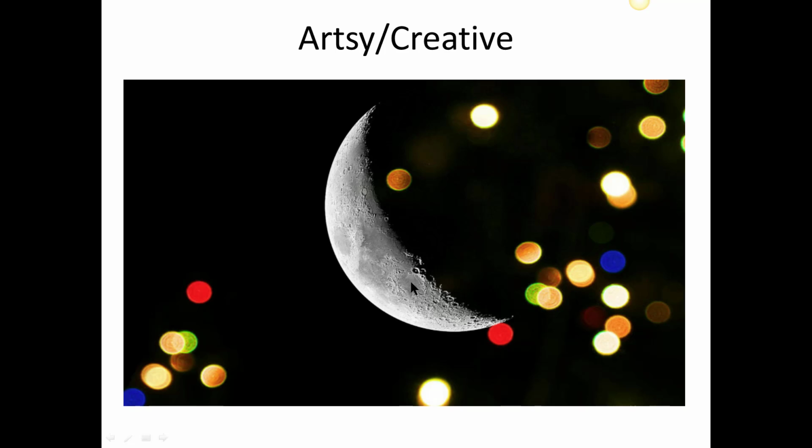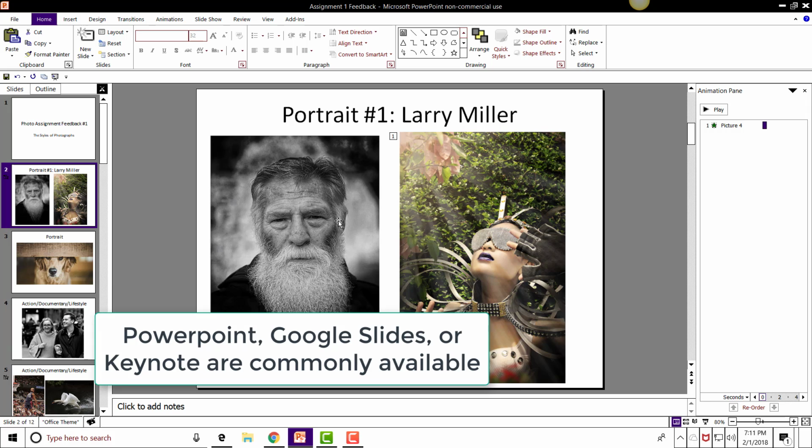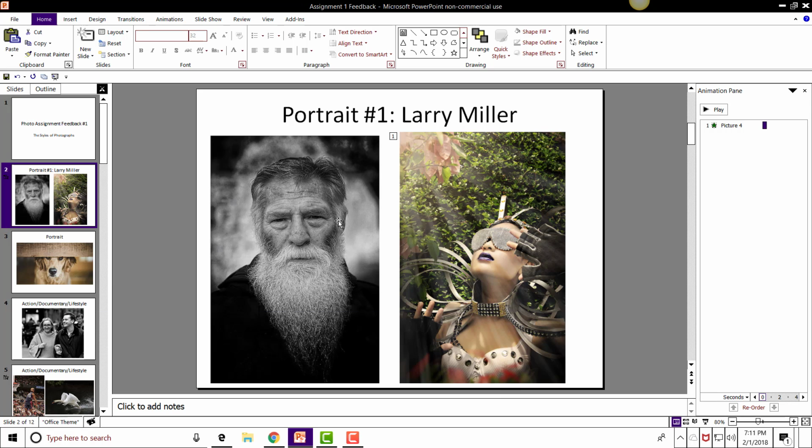So those are the types of photographs that we covered, the genres. Let me show you one quick thing. When you submit your photographs, you will be putting them into PowerPoint, or you can use Google Slides, or you can use Keynote if you use a Mac. But here's what you'll need to do.